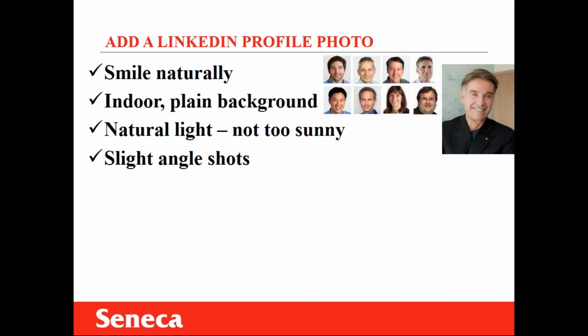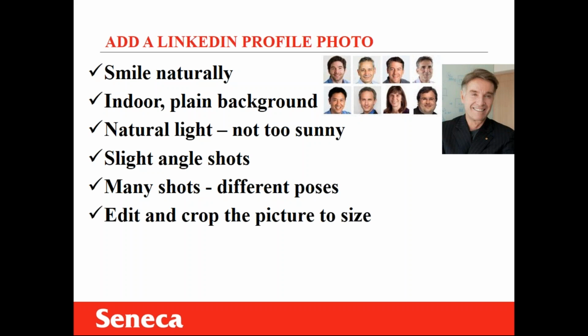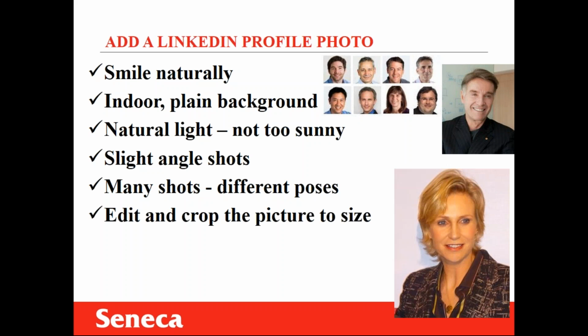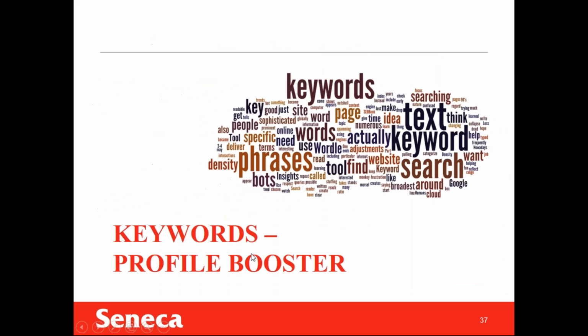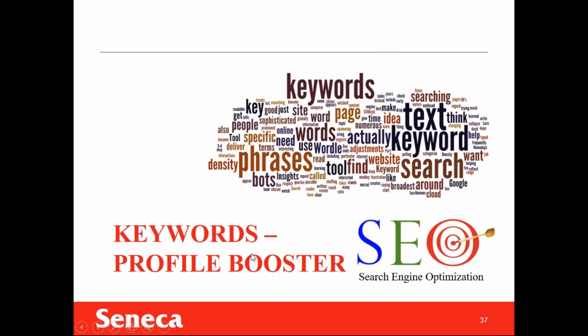naturally, and do it indoors instead of outdoors, with natural light. When we have a picture taken, if you take an angle shot, not facing square on, then you look more casual, more friendly. And once you've taken your shots, crop the picture to size and put it up. So very simple, and you can have a very good quality photo with the help of a friend.